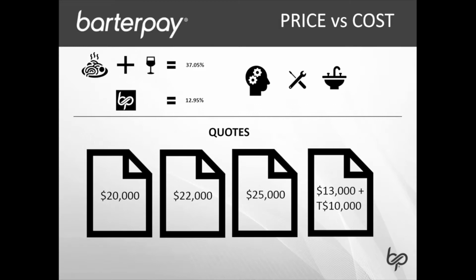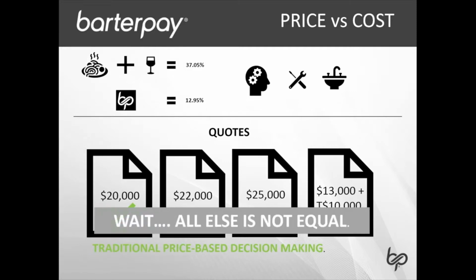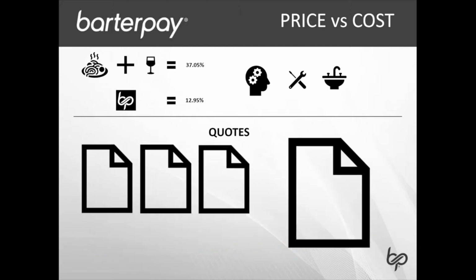When you're looking at that sort of analysis, the traditional methodology would be, okay, if I'm happy with any one of these four vendors, one of them is $20,000 and the other ones are more than that, I will go with the guy who's $20,000, all else being equal. When you introduce trade dollars as part of the component, you've removed that last phrase, all else being equal. So now we have to do an analysis of the $10,000 that is being accepted in trade dollars on this particular transaction.